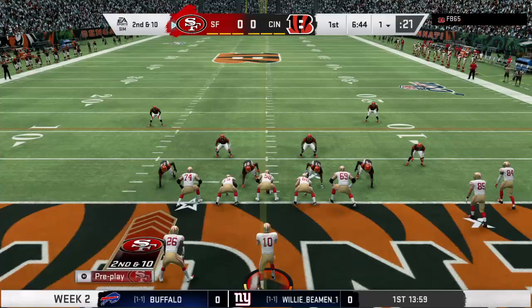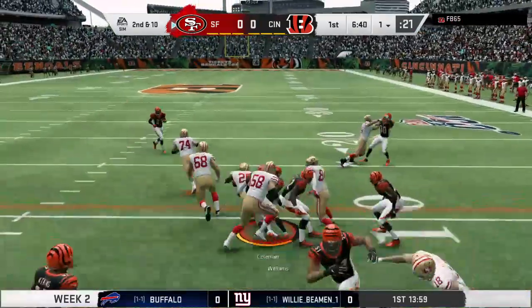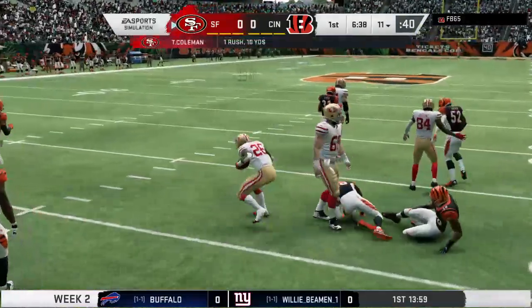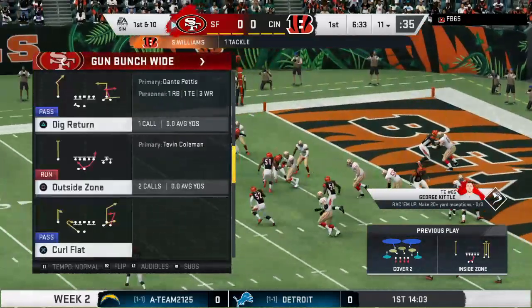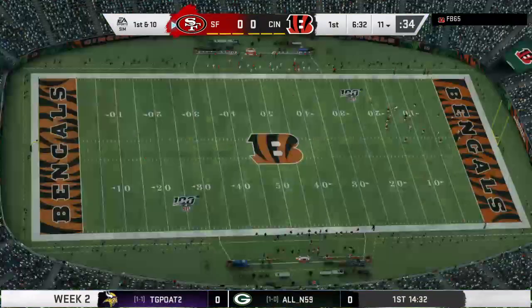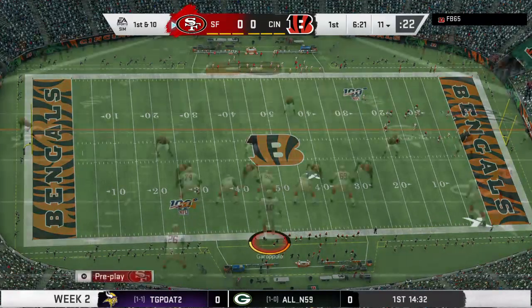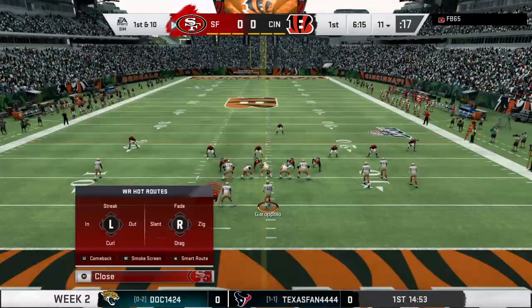Check 26. A first carry for the former Falcon, Tevin Coleman. And he's able to get this across the 10 before being taken down. It's a first down on a gain of 10. Well, remember, Tevin Coleman was in the two-headed backfield in Atlanta during his 4 years there, along with Devonta Freeman. Now he joins a crowded backfield in San Francisco.